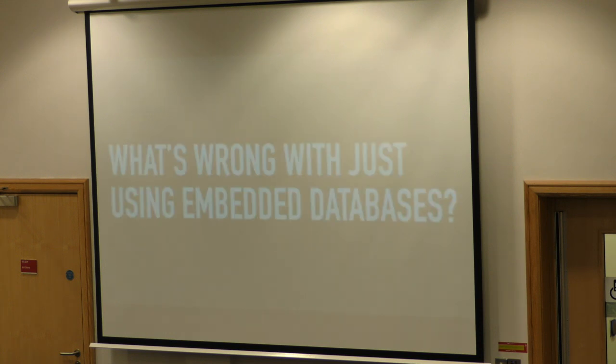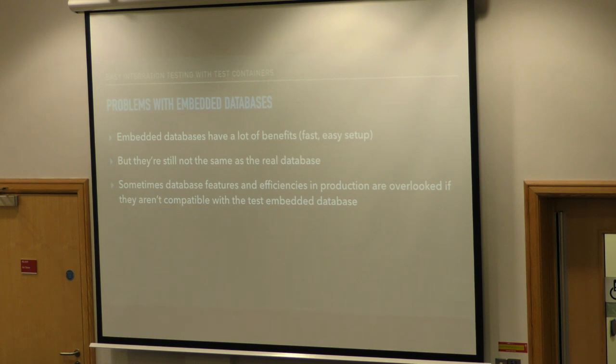So it seems a bit cumbersome to have to use this when you can just use embedded databases. In the Java world, H2 is the most popular example. It is fast and easy to set up, but it's still not the exact same as the real environment. With MySQL, you don't really find it that much, but with things like Postgres, if you wanted to have your tests work, you have to leave out features of Postgres just to make it compatible. So you shouldn't make your production build less efficient just to get tests to run.